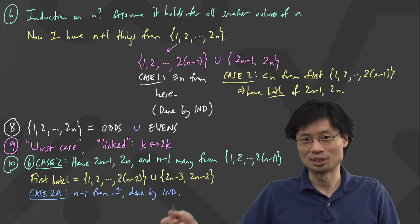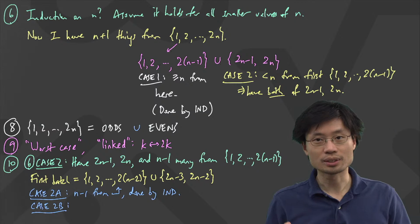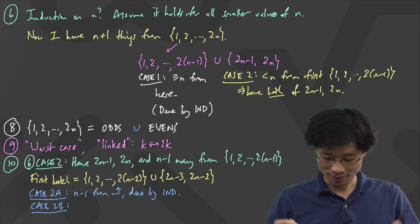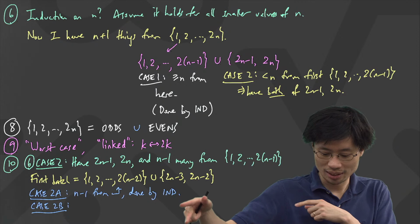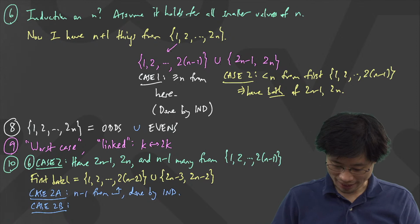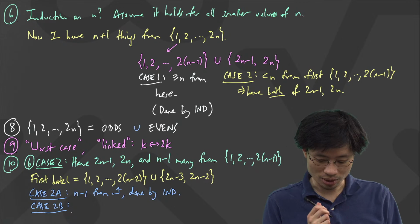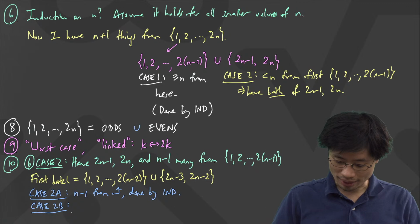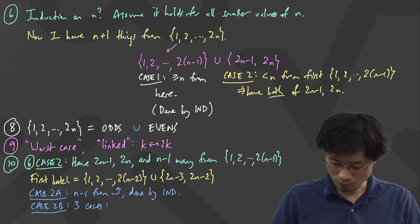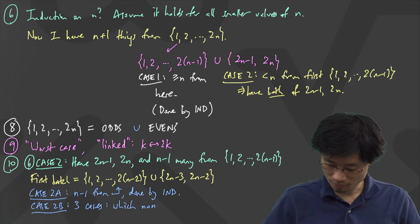But we have to then say, what's the other case? Case 2b is you take either one or both of these two things. So then we have more stuff. We basically have case 2b, 2c, and 2d. You either take only 2n minus 3, or only 2n minus 2, or both. Would you have to take both? Never mind, you could. Suppose that you don't take n minus 1 from here, then you must take at least one of these two at the end. But I don't know whether I took one or both. So you actually have three cases, depending on which non-empty subset of this you take.